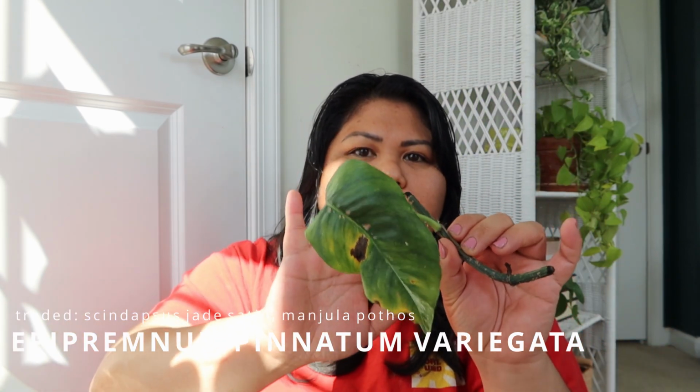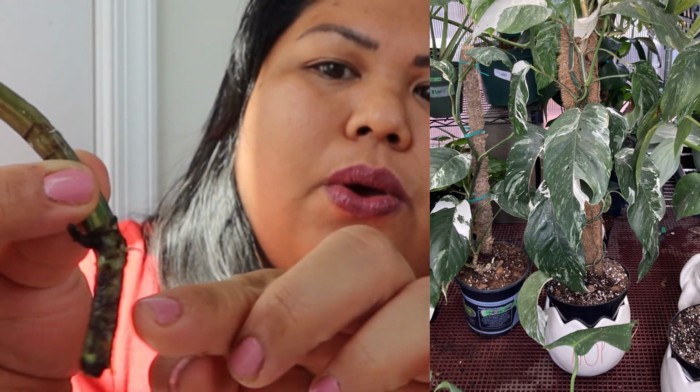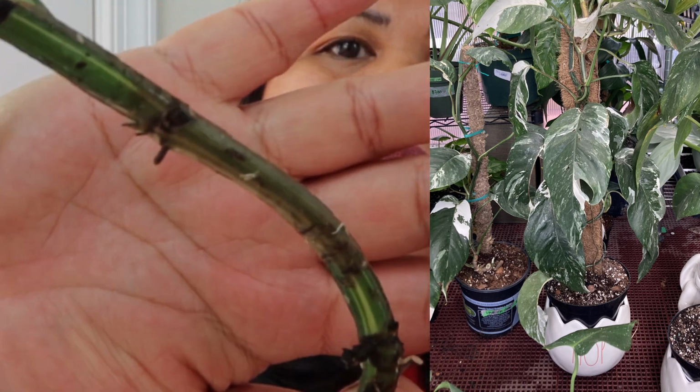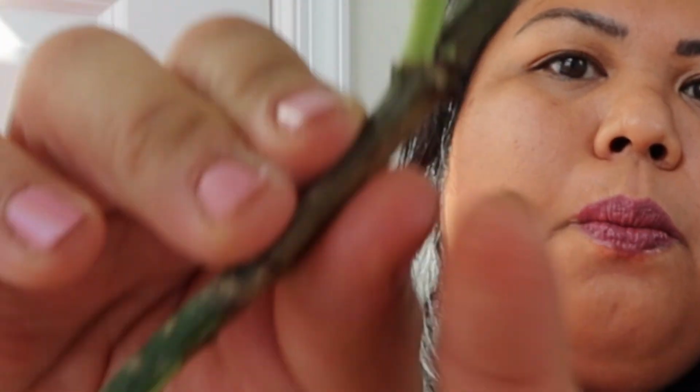So it is a little bit worse for wear. It does have a little bit of variegation down here, but it also has like 2 nodes and a bit of roots already going on, and it has a growth point starting over here. So this is amazing that I actually got this from him.